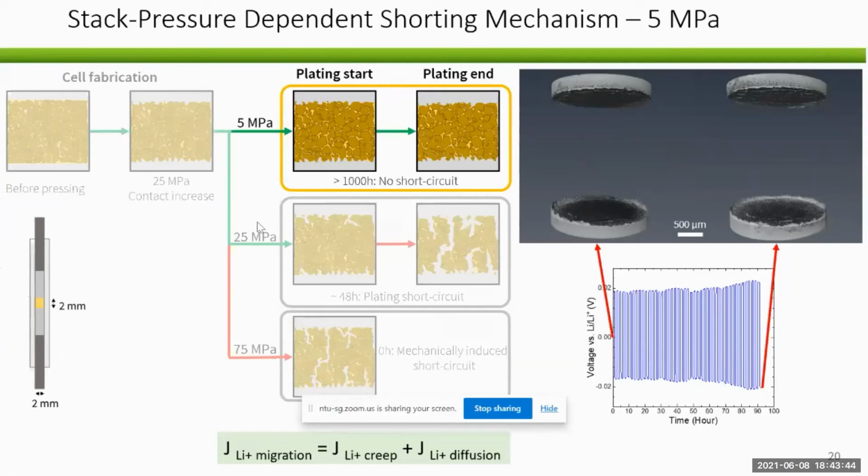Now, when you have a 5 megapascal pressure and you do plating and stripping, this is before and after. Before and after, you don't see any changes on the titanium plungers, top and bottom. These are the solid electrolyte in between. We can't see any kind of changes on the solid electrolyte. So that's why no short circuit happens at the lower megapascal.